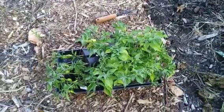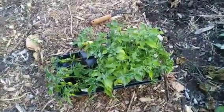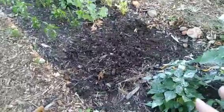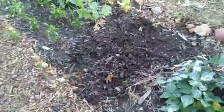More of Jay's gifted plants. We're planning on putting them right here where we originally had flowers twice and still never grew them. So these pepper plants now have a new home.